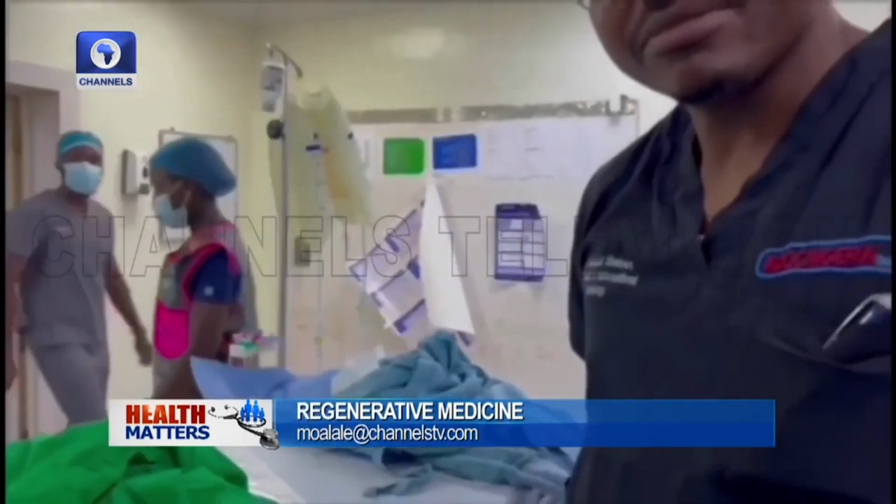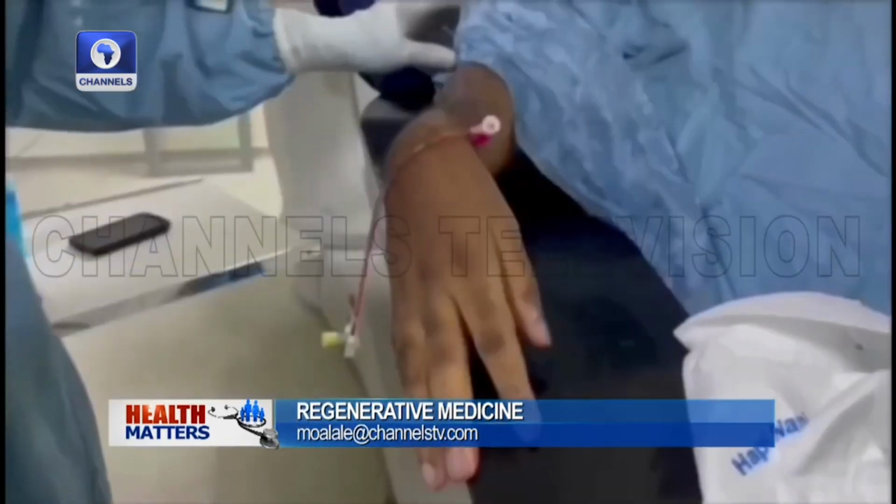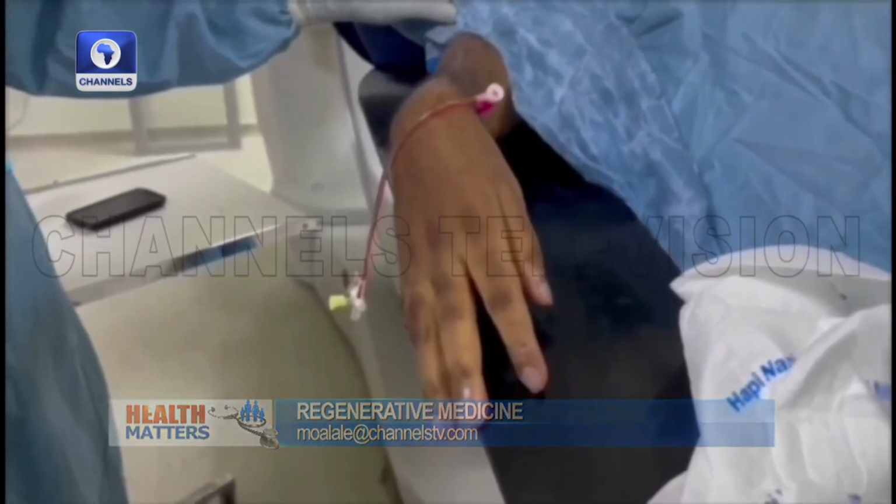Now, I heard that this thing can solve problems of stroke. Oh, yes. People who cannot talk anymore because they've had a stroke. Yes. And cannot move anymore because they've had a stroke. Do tell. Well, you know, in stroke, we say time is brain. The earlier, the better. And we also say time is of the essence in regenerative medicine.